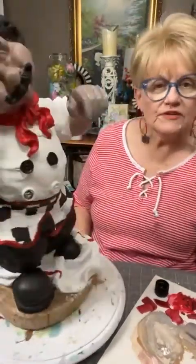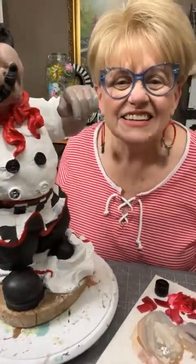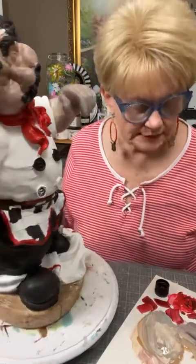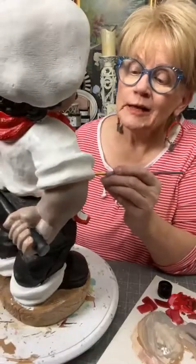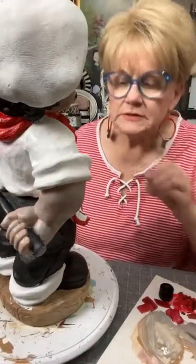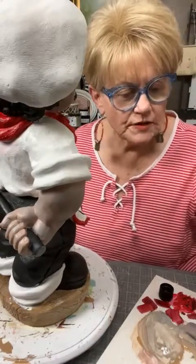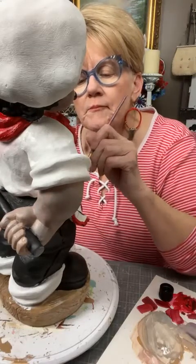We'll finish him up tomorrow night. He's going to be cute. He's going to be cute, y'all. You'd think they would like hearing happy voices. You'd think. Beats the cornbread out of me. I don't know. I just try to go on and be happy. Don't worry.